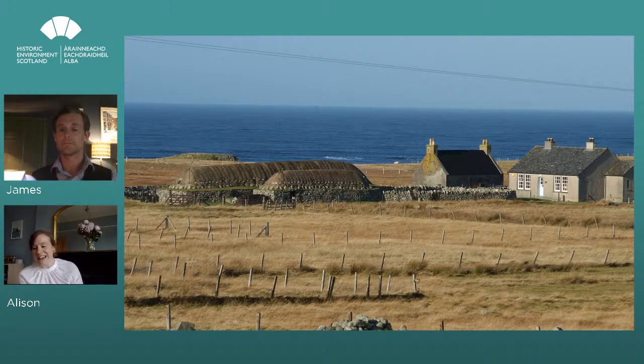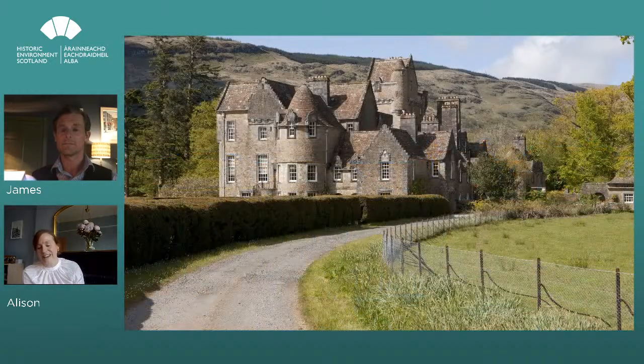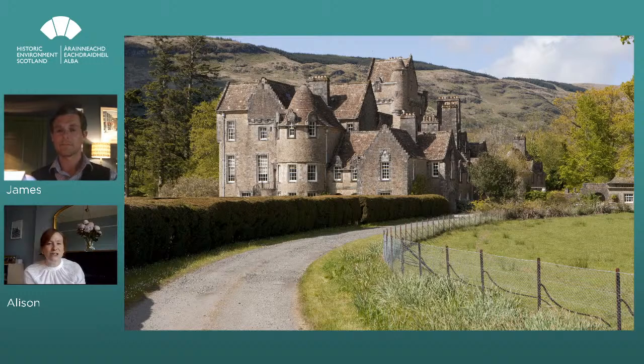And I guess, again, just to switch it up a bit, it would be lovely now to look at Ardkinglass House, which is again very, very different. It has its very own individualistic style, and I'm sure people would love to hear more about that.